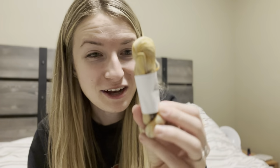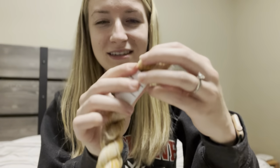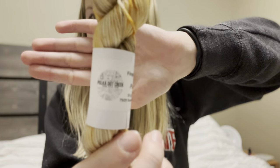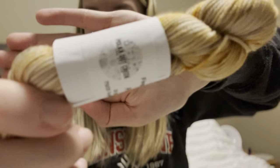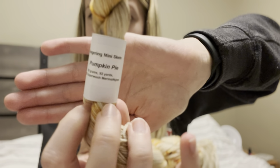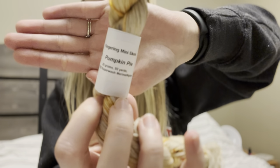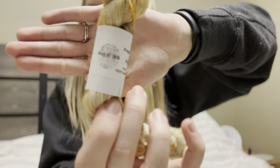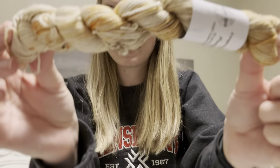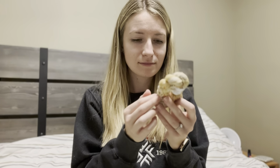So if you missed that, it's called pumpkin pie. I think I said it really fast. Love the little tiny label on there. It's like my cat wants to pick up my sweater for some reason. Why? Ugh, I'm so sorry, guys. This is painful. Pumpkin pie. Should cover my face, actually. There you go. Anyways, you get the gist. I'm so excited about this. So, I might leave it in the skein until I finish those other ones.